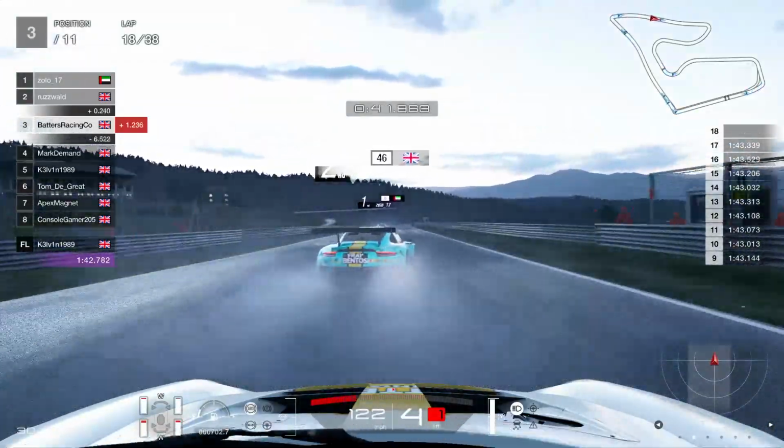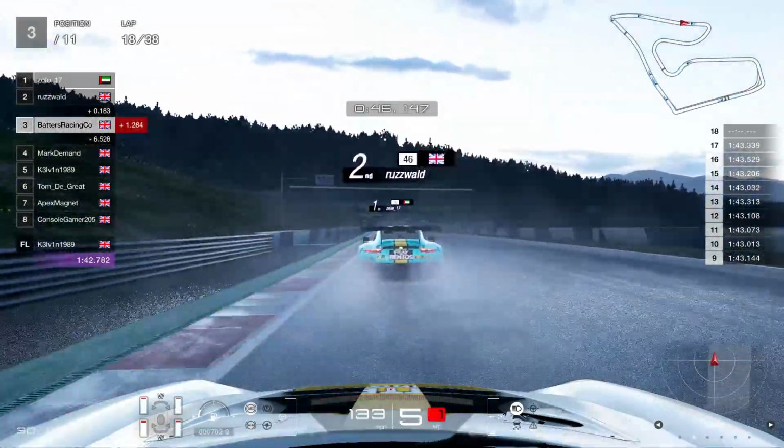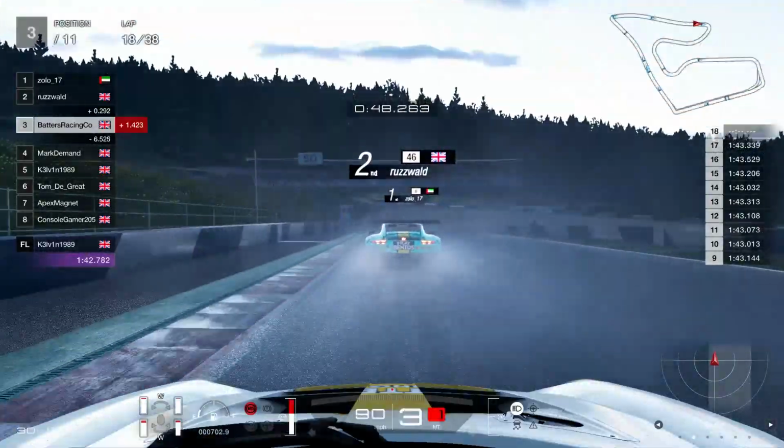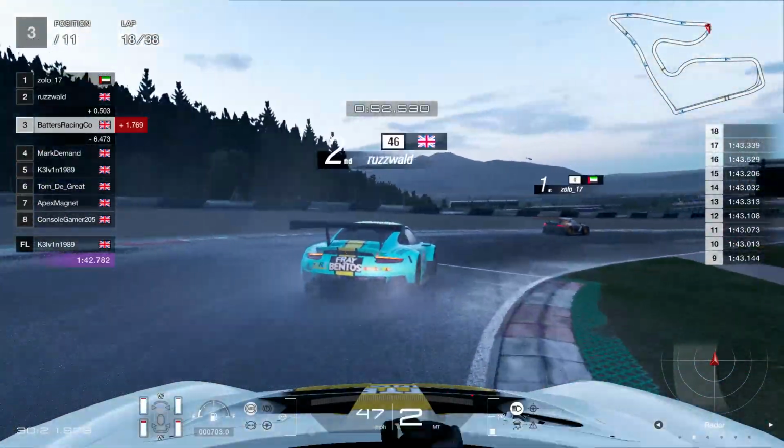So Ryan's just doing a bit of a shake there, thinking he was a little bit annoyed. Yeah, my mistake, just forgetting about slipstream. I didn't brake late, I braked at my normal point, just yeah, I had slipstream. So Ryan's now back down to second place with Zolo in the lead.